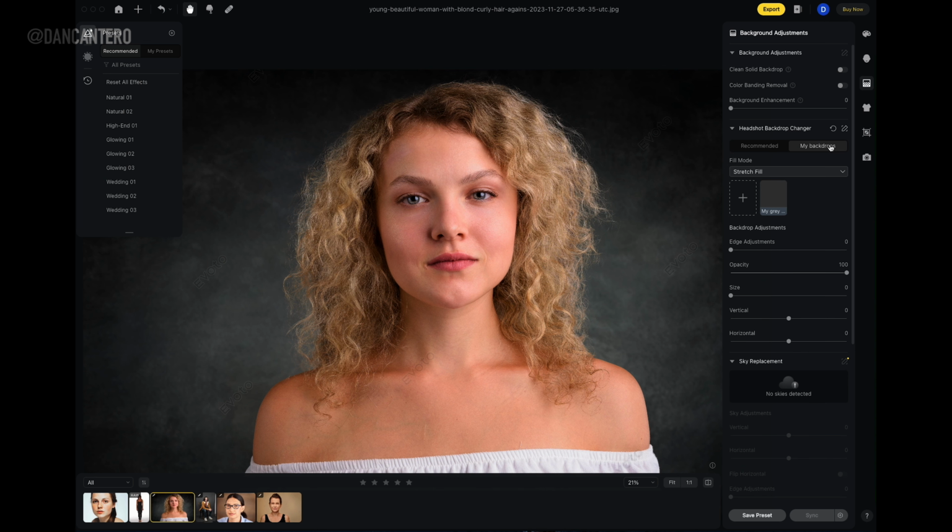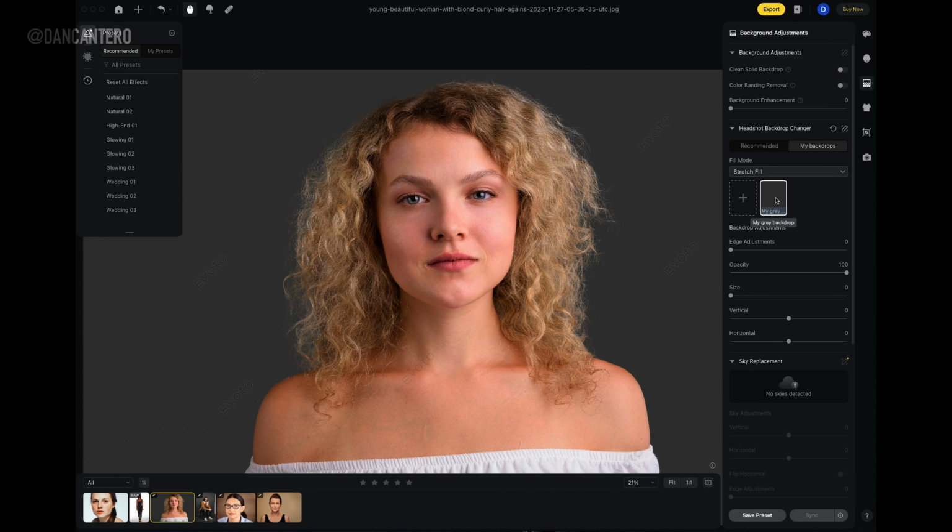Very cool, because then you can upload photographs of your actual backdrops. So this is the one that I use here. I keep that there because I shoot all of my clients using this backdrop. So you can upload a file and then it's accessible to you. So that's very, very cool.